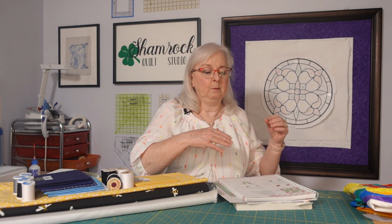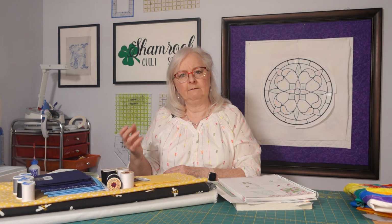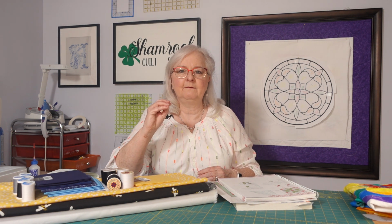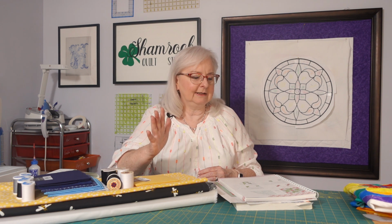I could find a red, but I couldn't find a green. And then I could find a green, but I couldn't find a red. Or it would have some element in the fabric design that I just didn't care for.